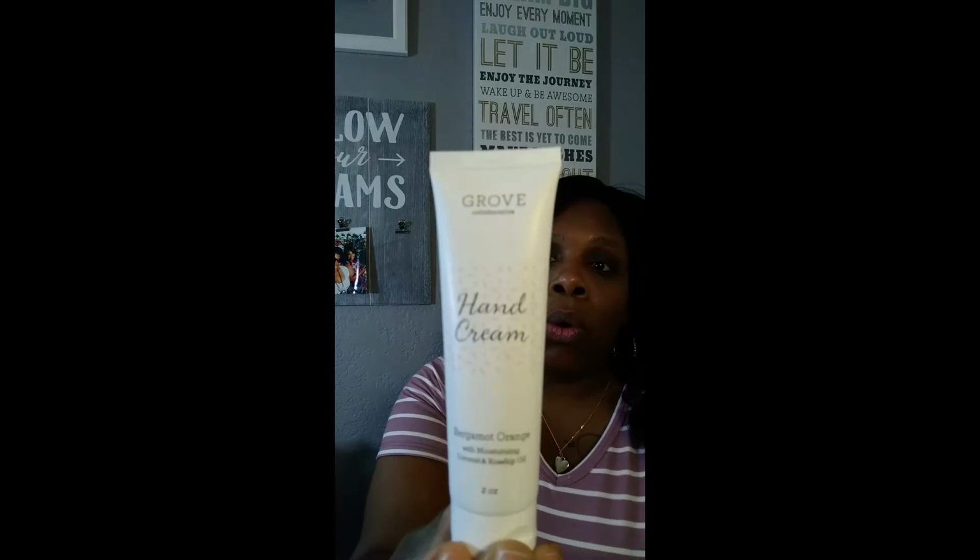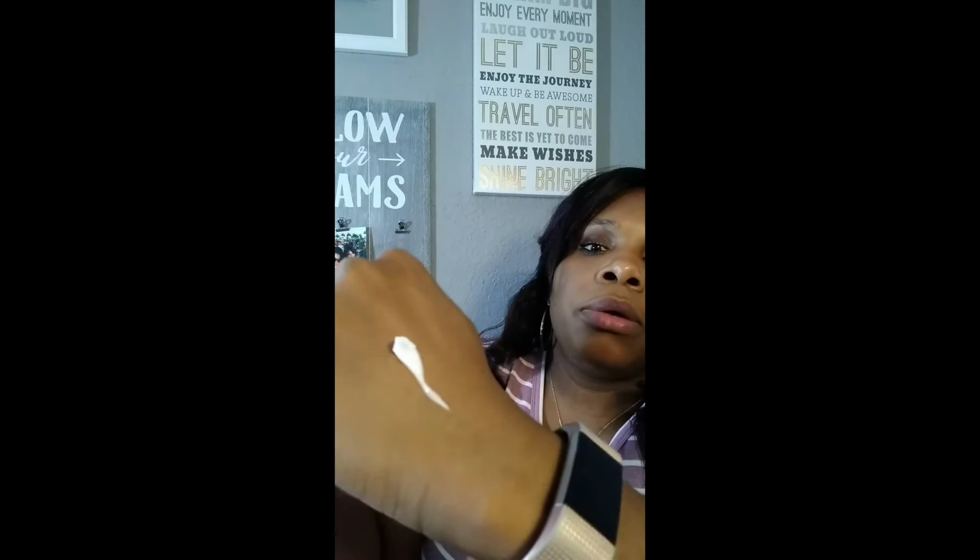I got this as a free gift, and this is their Grove Collaborative Hand Cream. They picked the set for this, which is bergamot orange with the moisturizing coconut and rose hip oil. It has a little safety seal. Let's see how it comes out on the skin. Well, nice, huh? Right, guys? So there you go.